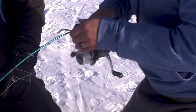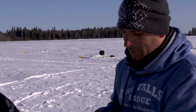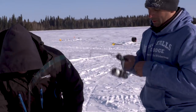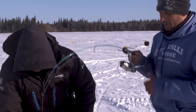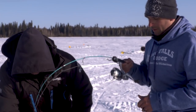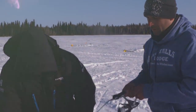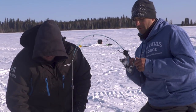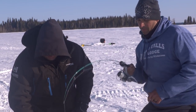Not sure if I see bubbles yet. Got the drag pulled up pretty tight too. But when you're dead sticking, you never know if you should put it on bottom or put it 6 inches off or a foot off, but this one was right on bottom. I think last year we suspended everything and found this year that they're picking way more bait off the bottom than hitting suspended baits for dead sticking anyhow. But here he comes. Oh yeah, nice laker.